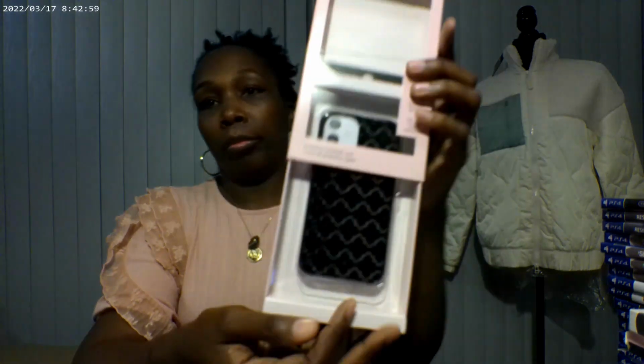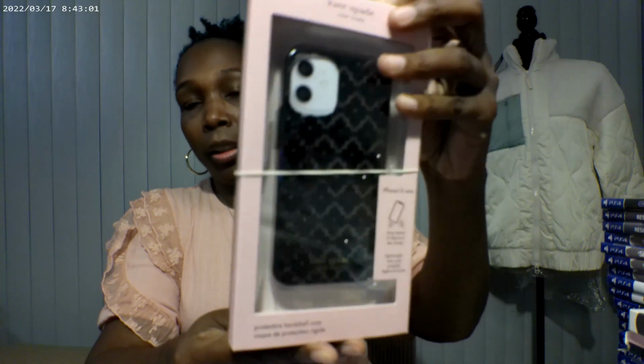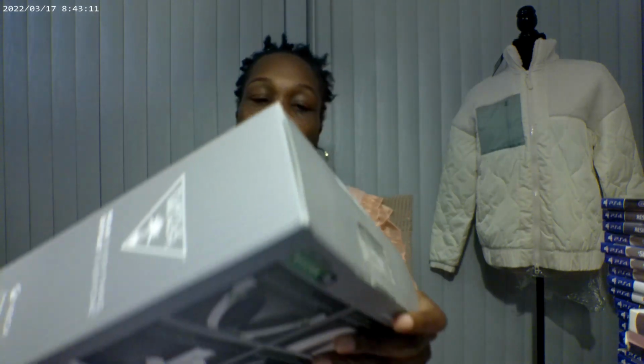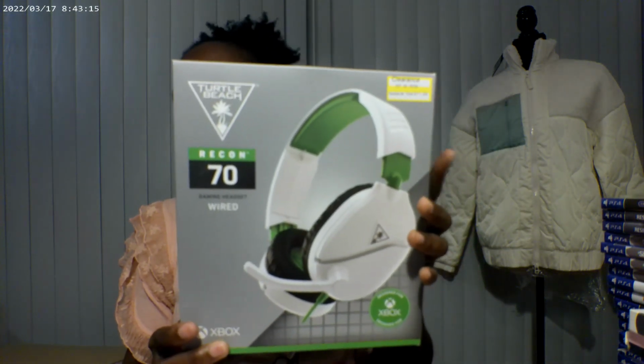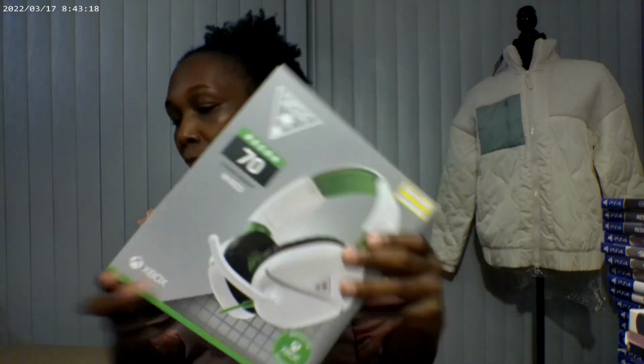This is nice. Another Kate Spade phone case. This is for iPhone 12 mini. This is nice. This looks like a return of some sort too, because maybe they got the wrong size phone case. Another wired Turtle Beach headset for Xbox.